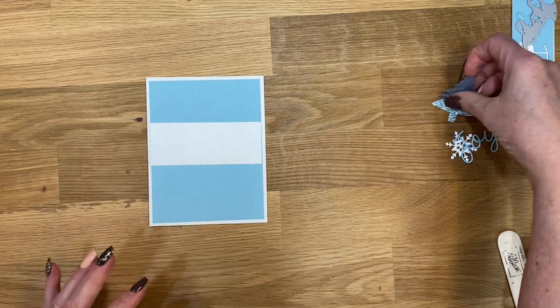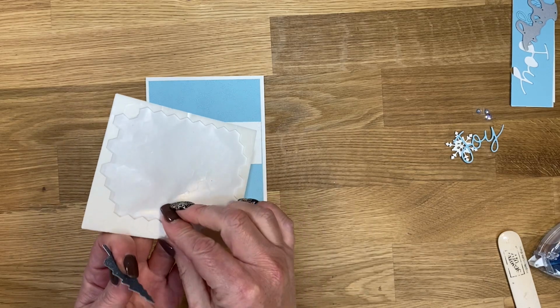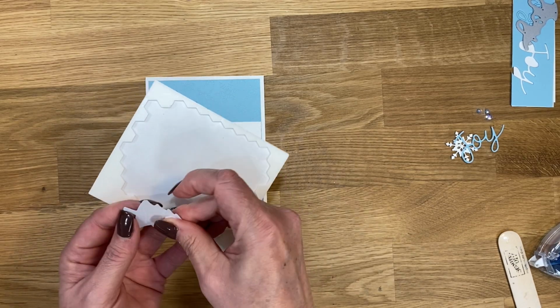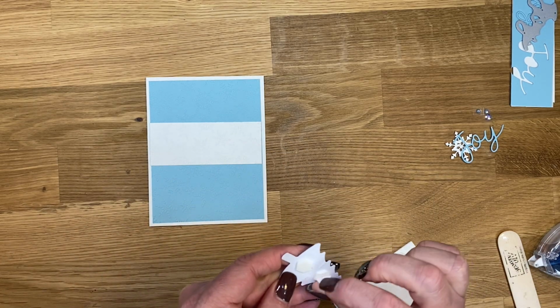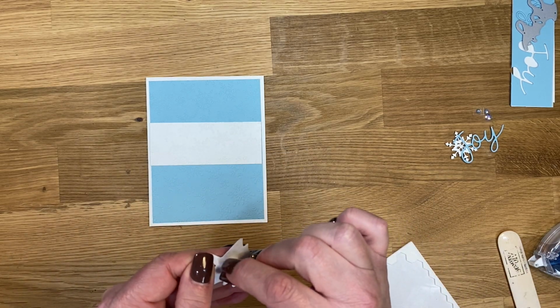Just like that. I'm going to take my tree. And I'm going to put some Stampin' Dimensionals on the back. And peel that off.